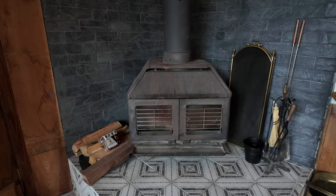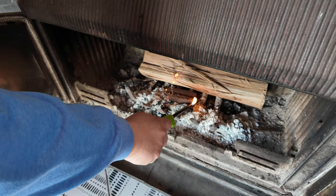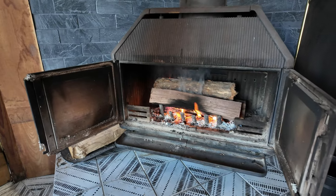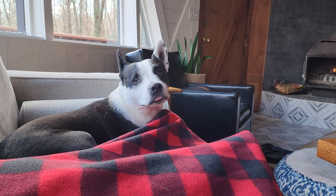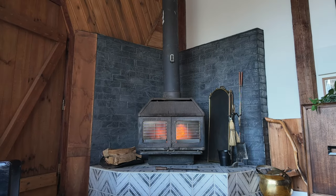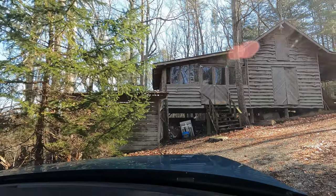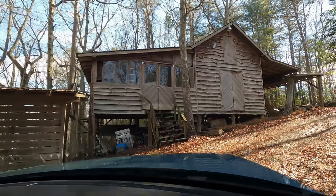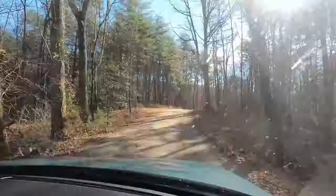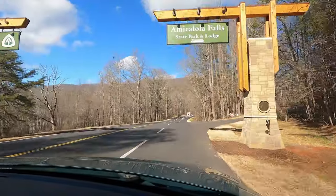The next morning, as temperatures dropped down into the 30s, it was time to light the wood-burning fireplace. Only about a 10-minute drive away, we decided to visit the park that afternoon once it had warmed up slightly. All of Georgia's state parks are only $5 admission, which is technically to cover your parking.